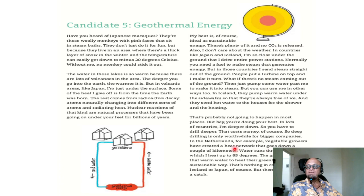In the Netherlands, for example, vegetable growers have created a heat network that goes down 2 kilometers into the ground. Water runs through the pipes, which I heat up to 85 degrees centigrade, almost boiling water. The growers can use the warm water to heat their greenhouses in a sustainable way and grow things happily in the greenhouse without worrying about the weather outside. That's nothing in comparison to Iceland or Japan, of course, but there is always a catch.